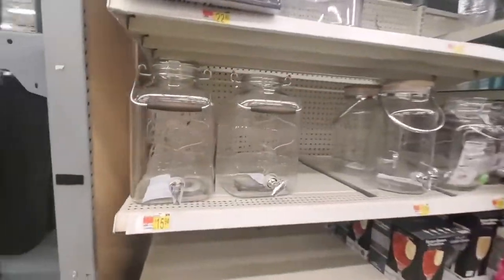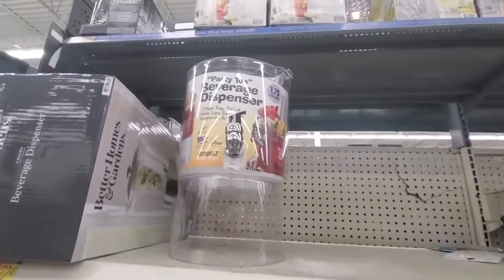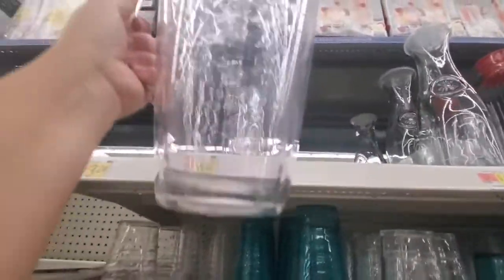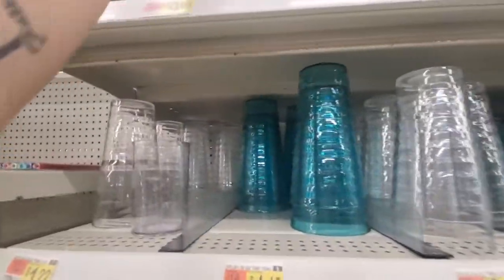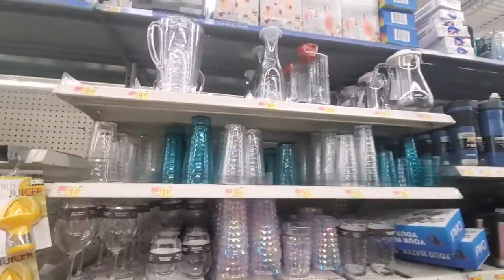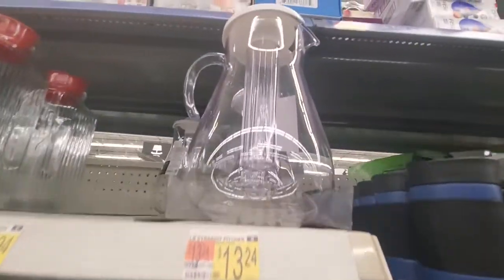So of course they had glass, which is fine if you're at the house. They have stuff for if you're gonna have a party. And then this is the other option, which is plastic, but is double the price. And it's smaller at the bottom, so. And they also had this one. So, I'm just gonna get this one.